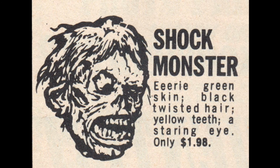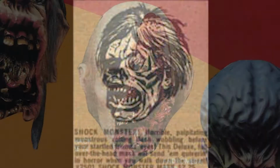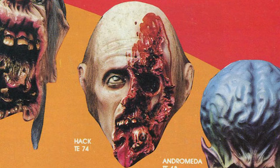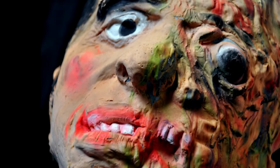Speaking of shocking, it could be argued that the Topstone Shock Monster is the granddaddy of gore masks. But Shock is more of a monster, a boogeyman, than a mutilated human. In my mind, a true gore mask depicts a victim, not a monster. Judging by the look on his face, the Horrible Melting Man is definitely a victim. He's not a member of the undead, he is a dying man.